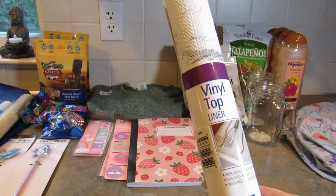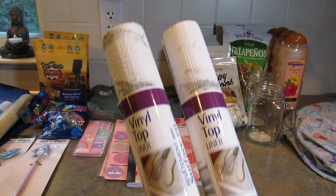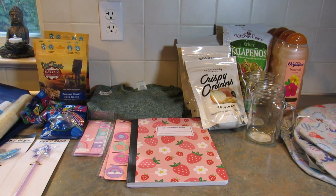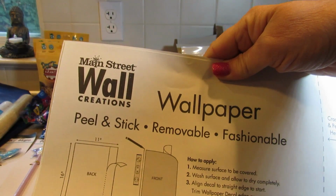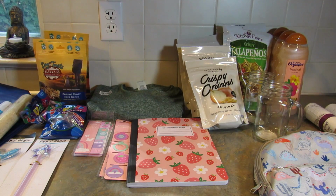And then I got this vinyl top liner to put in drawers. So I picked up two in marble. And these are 12 by 30 inches. So I got two of those. And then I also picked up three of these Main Street Wall Creation wallpapers. Peel and stick removal. Removable, fashionable. Anyway, I got three of these. They're a little crumpled from being in the bag, and then I just threw them in my car. I wasn't that careful with them. So I'm sure they'll be fine and I can straighten them out. So I got three of those.